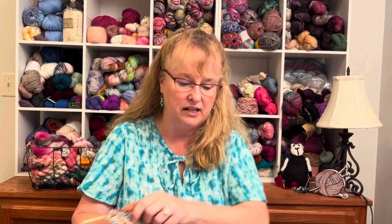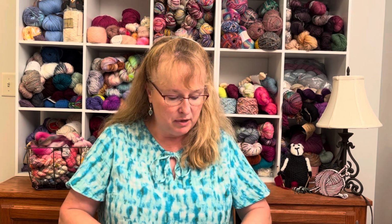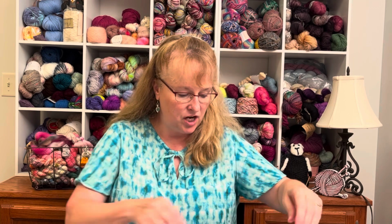All right, so I have one more work in progress to share with you. I didn't show it on the last podcast, but you have seen it before. This is Carla's Garden Shawl. This is a pattern by Darcy of Chit Chat Knits.